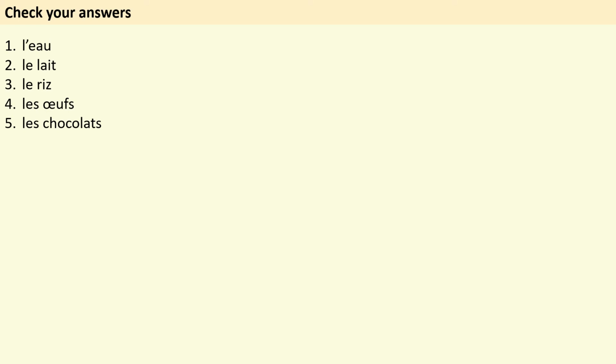And a CH in French is a sh sound. Okay, it's not a ch sound. I think I said les chocolats with a ch sound, but it's a sh sound. CH is a sh sound. Well done. Mark those or correct them in coloured pen in your book. Give them a tick if they're right. Super.